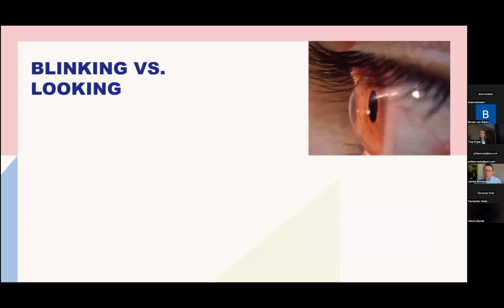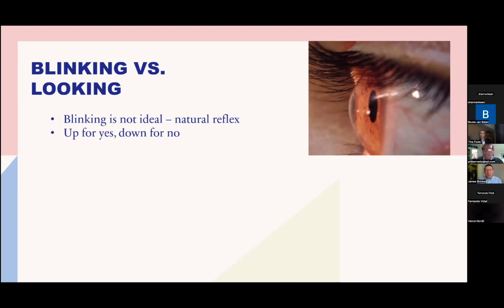Let's talk a little bit about the sign for yes and no. Some people rely on blinking and other people rely on looking in specific directions. Blinking is not ideal because blinking is a natural reflex that we need to protect our eyes, to hydrate our eyes, to sleep, and to survive. So relying on the blink reflex for yes and no answers can be complicated because sometimes we just need to naturally blink aside from when we need to give an answer. So I would recommend that you find a system that works best for you.